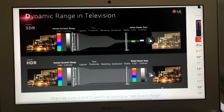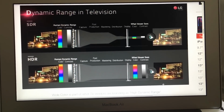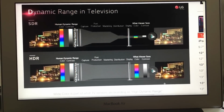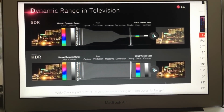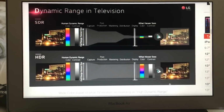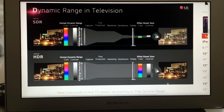And also some TV manufacturers use almost the same technology. They call it the dynamic range technology, but it uses some of the same thing that Apple is doing with the new displays now and the display that the iPhone 7 will have.